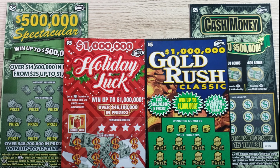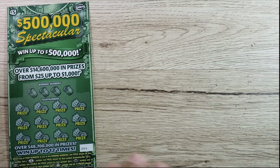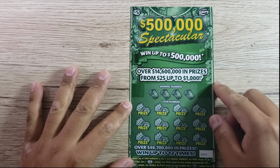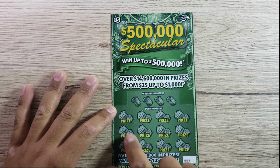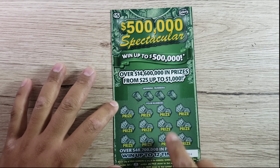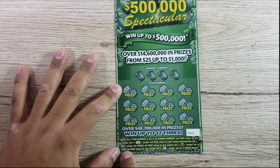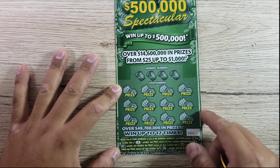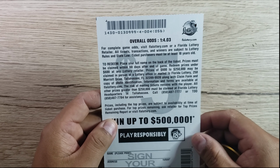Now let's get started with the $5 $500,000 Spectacular. Let's move these guys to the side. All right, in this card, basically what we're gonna do is match the winning numbers to our numbers below. And we're also gonna try to match these symbols, which are the coin, the double dollar sign, the money bag, and the stack of coins. This game has overall odds of 1 out of 4.03.